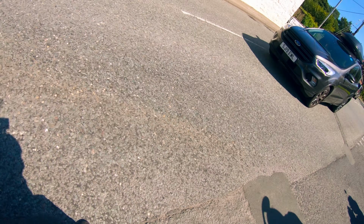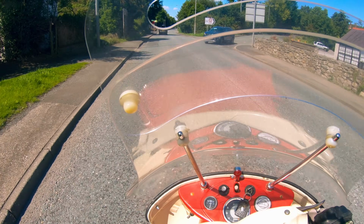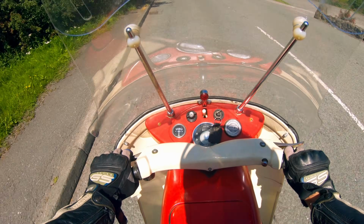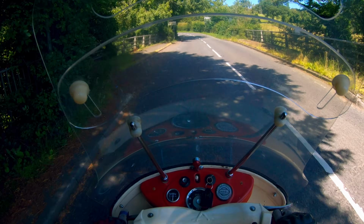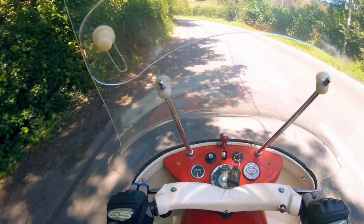Wait for a break in the traffic. And off we go. Oh no, we don't. I've got it into second. So now I'm slipping the clutch, and I'm just, my head's completely gone. I've put it into third now, so back down into second, and now I start slipping the clutch.